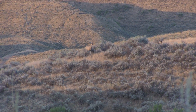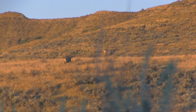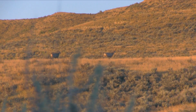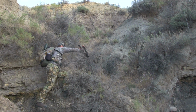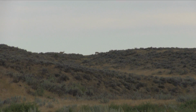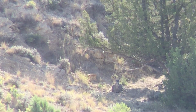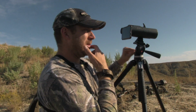From that point on, we decided, hey, let's go look around. We're way back here in this canyon country. Let's start picking out the country, see if we can't find something bedded, because we never saw where they actually bedded down. Narrow 3-point also.